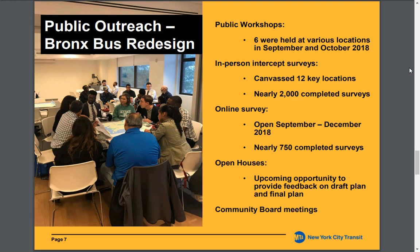In-person intercept surveys canvassed 12 key locations, with nearly 2,000 surveys completed. The online survey opened between September and December of 2018. Guys, as you may not know, an online survey is going on for Queens riders and the Queens bus redesign plan, so you might as well weigh in right now before they close that one too. Nearly 750 surveys completed. Open house: upcoming opportunities to provide feedback on both the draft and the final plans. Community board meetings.